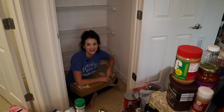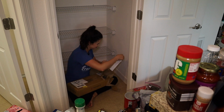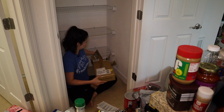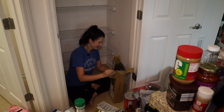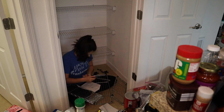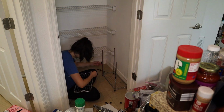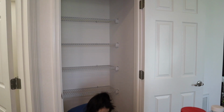I mentioned in the Post-it video that I tear into stuff like a raccoon. I can't help it. It's hard to get stuff out of boxes sometimes. Okay, hold on. We got the Seville Classics. It's gonna go right here. Well, I hope it fits. It's gonna fit perfectly. Why can't I get this out of the box? Done. The shelf is done.